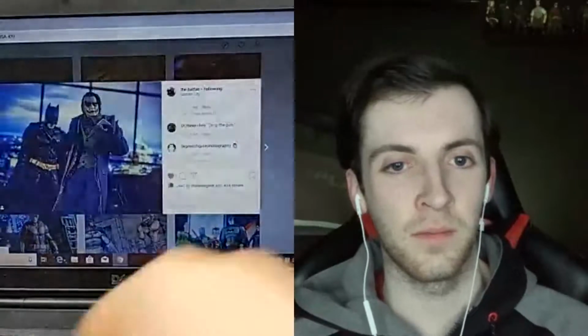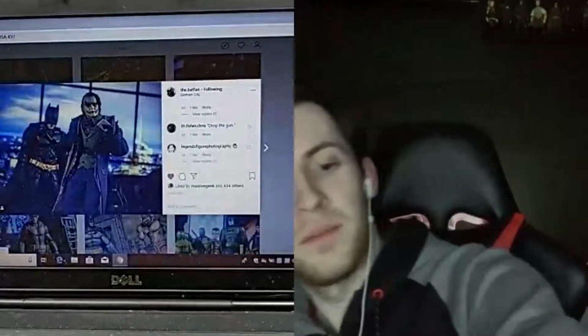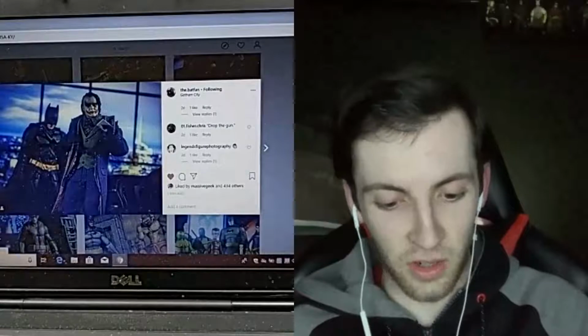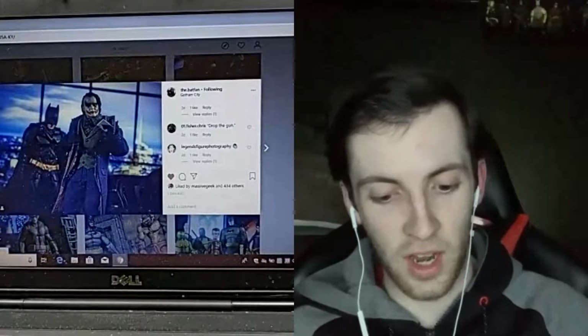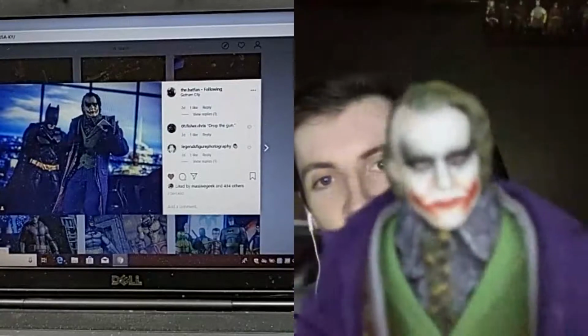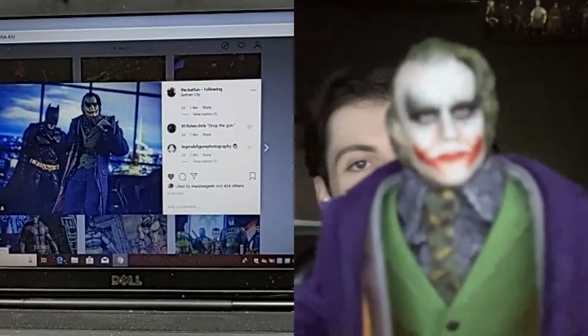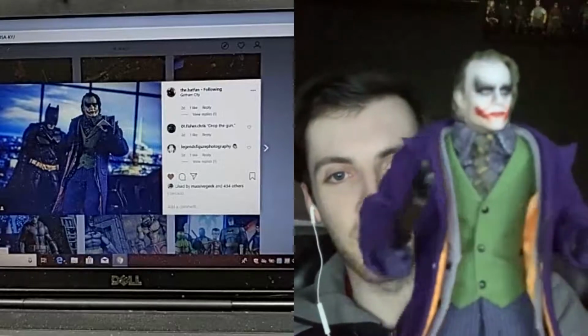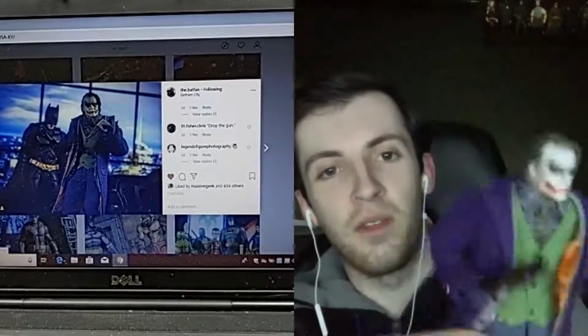This is a recent get. Yes. We'd love to know your thoughts on this. Yeah, tell us where you got it. It's a great figure. So I got it off eBay from China, and it is the Bullethead Heath Ledger Joker figure. Oh, that looks way nice. Yeah, really nice. Love the detail there. I love the detail of the coat.